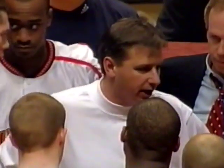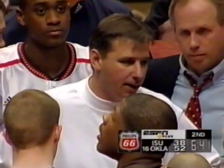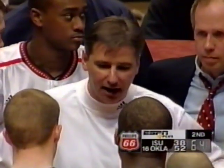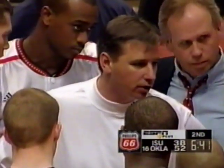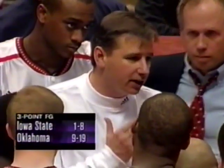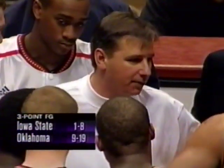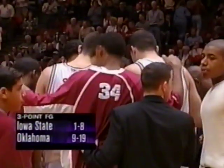Quick timeout taken by Larry Eustachy. Well, sometimes you don't do anything wrong. The other team just hits some shots. But the turnover keys Oklahoma on that transition. They get the wide open 3, and Eustachy talking to his team right now. You know, the opportunities offensively for Iowa State are going to be harder and harder as this game goes on, because Oklahoma is going to continue to use up that clock.